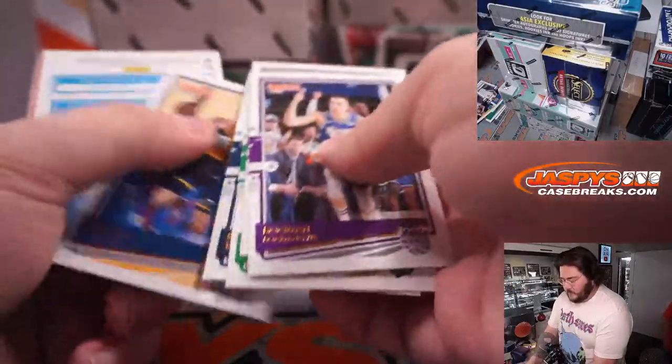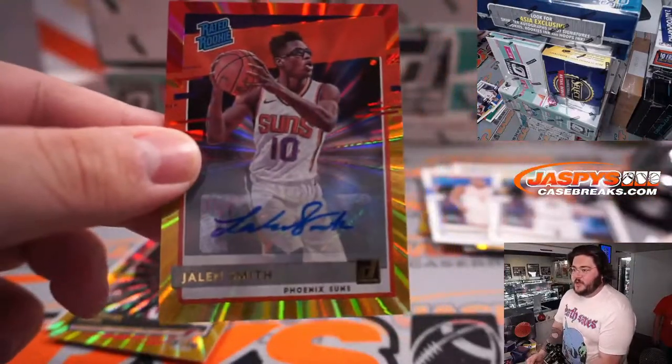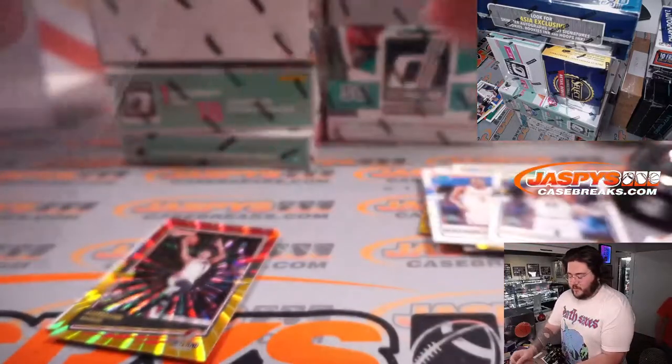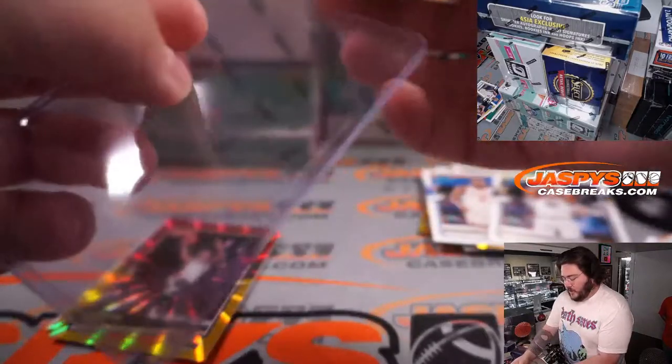You'll get used to where you have to set everything once you do this enough. Auto, red and gold, Jalen Smith for the Suns. Perfect. That's it. That's perfect. That's going to Brian F. for the Jalen Smith red and gold auto. There you go.